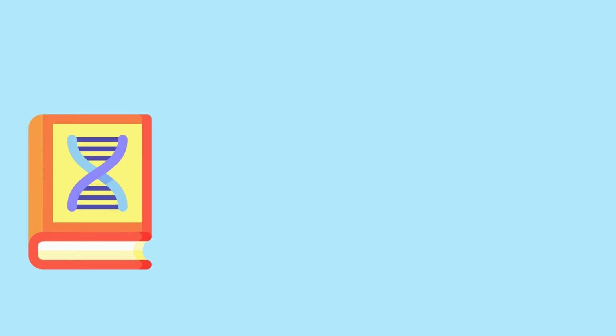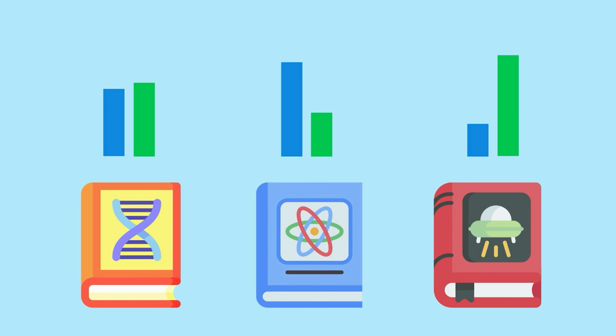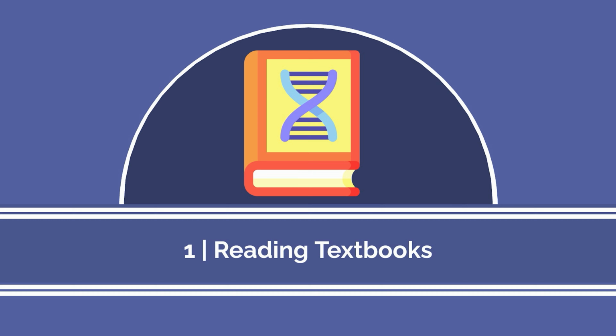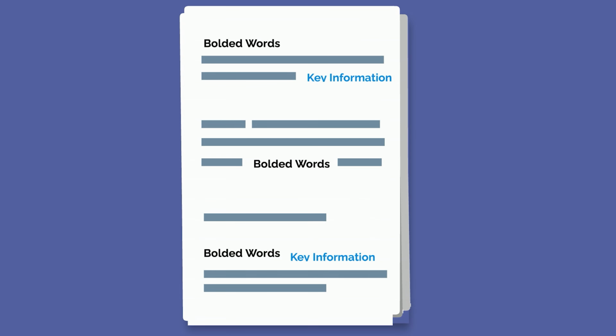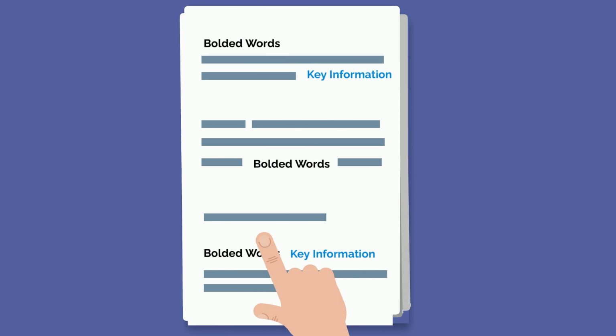Lastly, let's go over the different types of reading and how to best balance comprehension and speed for each of them. First, reading textbooks. As a student, you'll be intimately familiar with this type of reading. Textbooks often have large sections of superfluous text. Don't be afraid to skip these paragraphs or even entire sections. Focus on bolded words or sections that contain key information and speed up on the text that's adding additional context to what you've already learned.